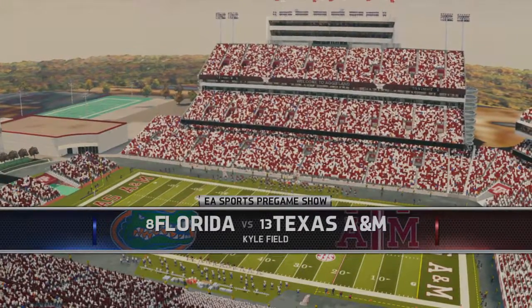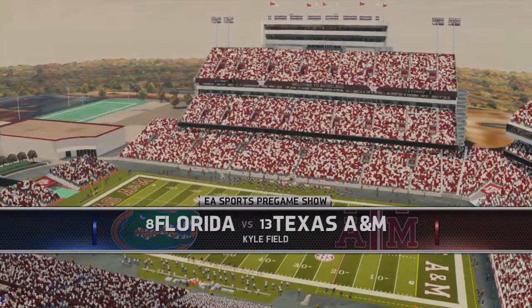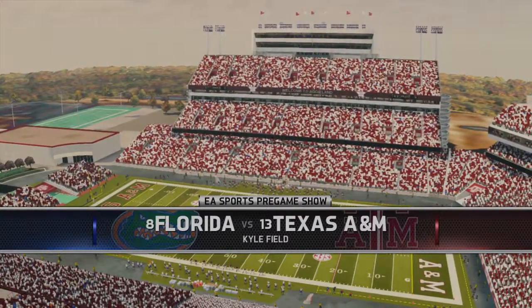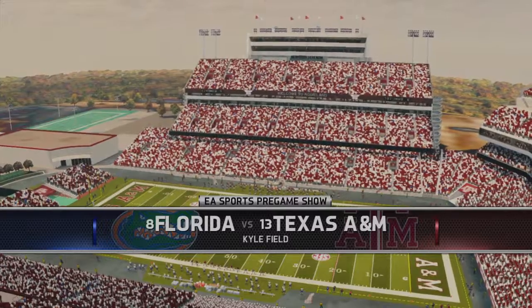Known as one of the most intimidating road venues in college football, thanks to the 12th man. And now the coin toss, and it's presented by Nissan, innovation that excites.